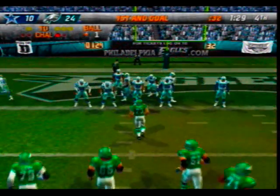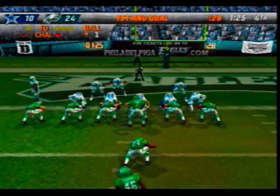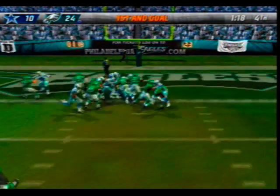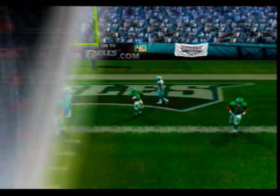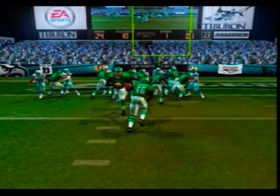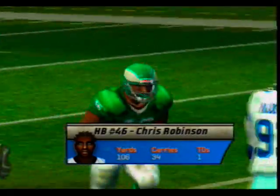It's first and goal at the 1 yard line. Watch the screen. Tucks it away. Touchdown, Eagles. Now, this is exactly how to get the ball in the end zone. Just get in behind the center and guard and keep pushing and pushing until they're putting up 6 points on the board.